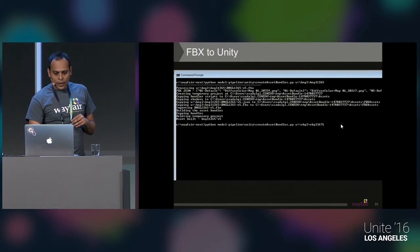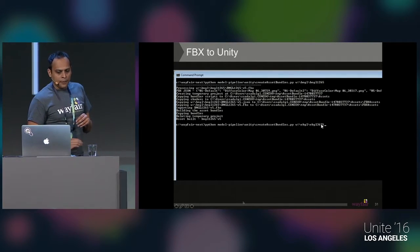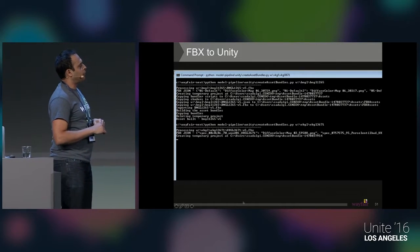I can show you a quick video of the script running. I just wanted to show you the time that it takes for this stuff to happen.